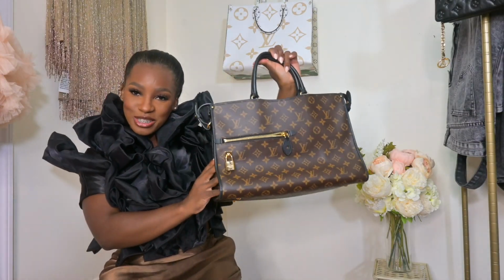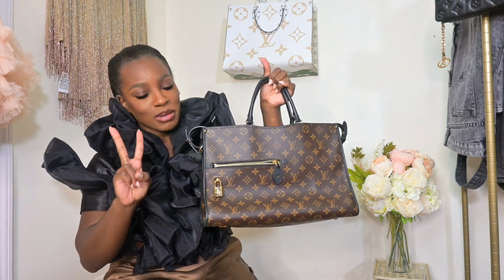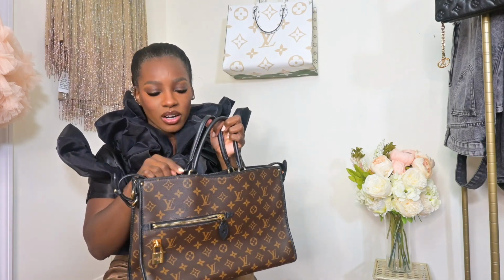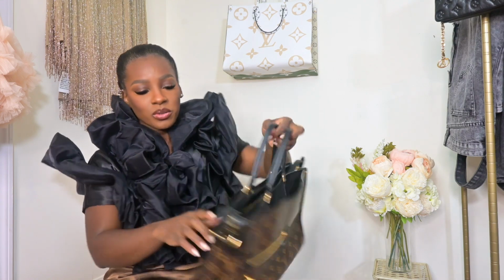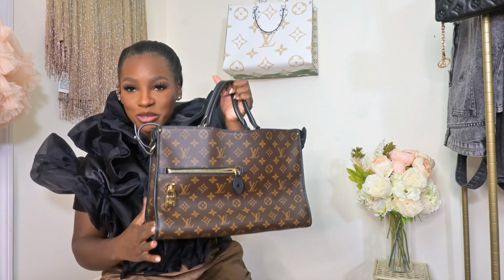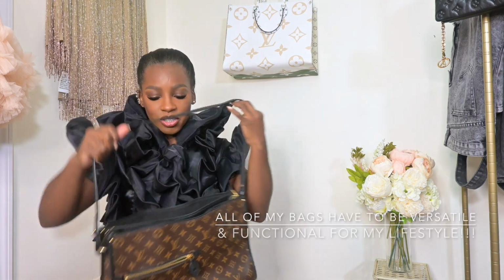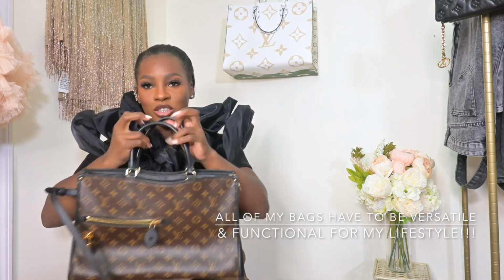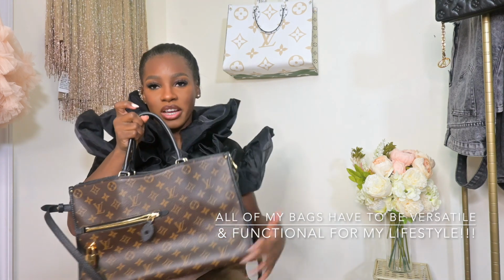And at number 4 is the popping cork bag. There's two things about this bag that I really love: the details and the versatility. So first, this gold zipper here. Bag loops are gold, the zippers are gold, all of the studs are gold, and then the black trim. This was the first time I got a Louis Vuitton bag that had the black trim. Two straps, one long and two short, so you can wear it any way you want to.